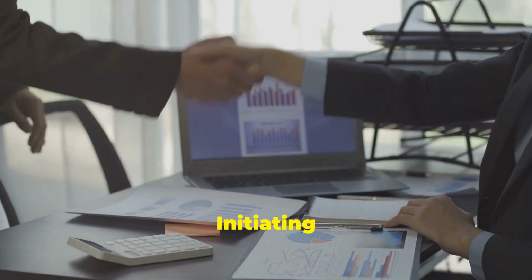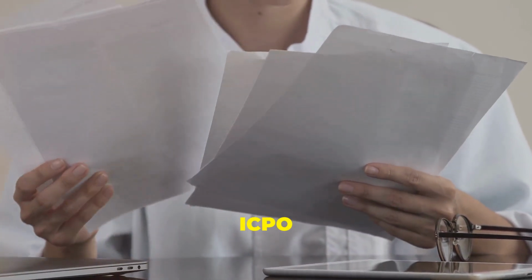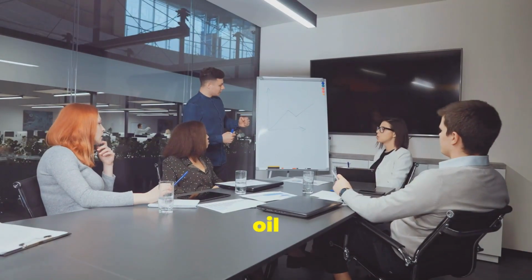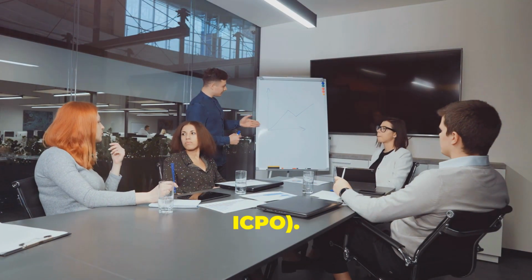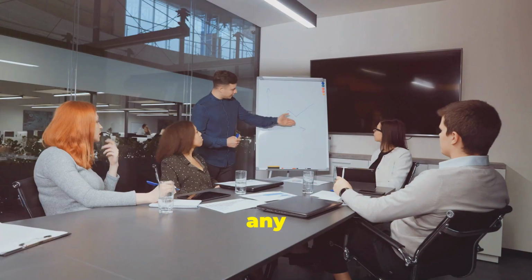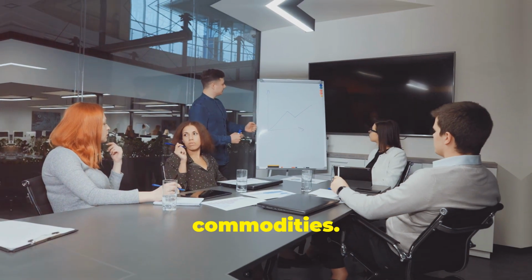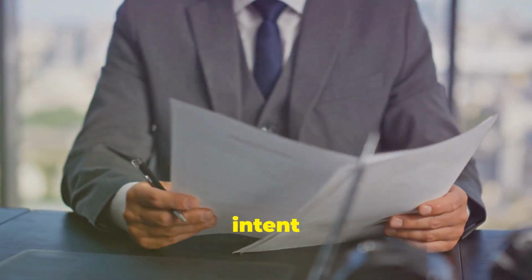Section 2. Initiating the deal. The Irrevocable Corporate Purchase Order, ICPO, is a critical document in the world of business transactions. Selling crude oil or fuel begins with an Irrevocable Corporate Purchase Order, ICPO. This document is the cornerstone of any major transaction, especially in industries dealing with high-value commodities. The ICPO is a legally binding document outlining the buyer's intent to purchase.